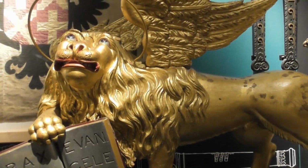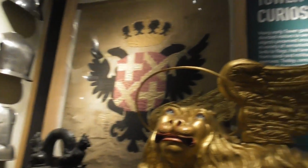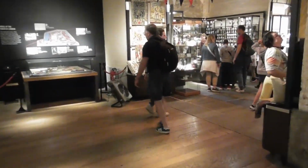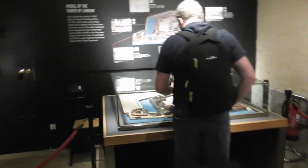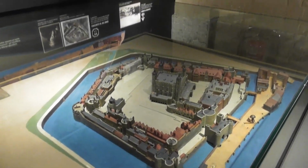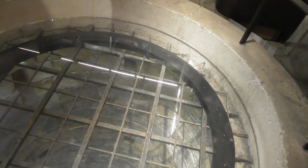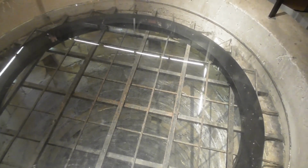This lion was captured during the Napoleonic Wars as well. Quite a lot of stuff in this castle was captured during the Napoleonic Wars. A model of the Tower of London in 1842. With the moat still in place. So this is the well, it's 12 metres deep, and provided fresh water to people in around 1100, so the beginning of the 12th century. It was drained in 2005 and found cannonballs and a pair of old boots.